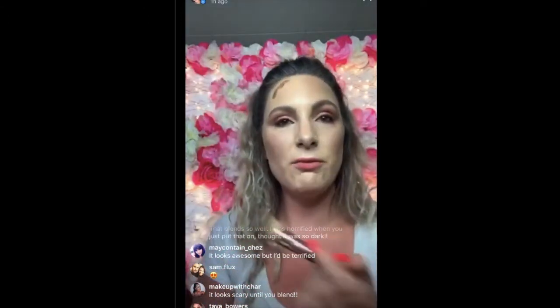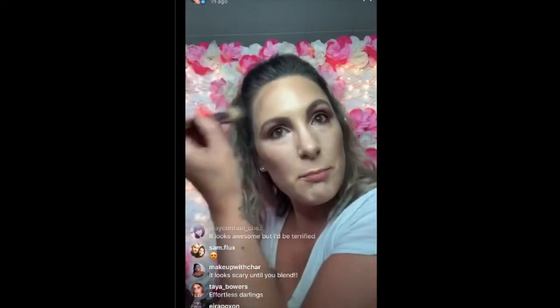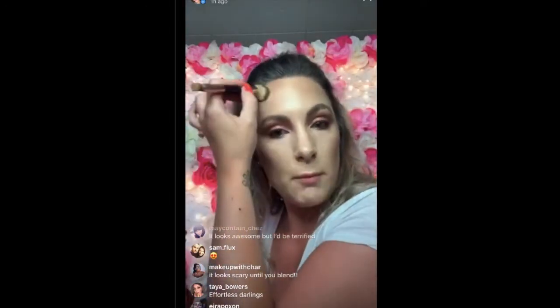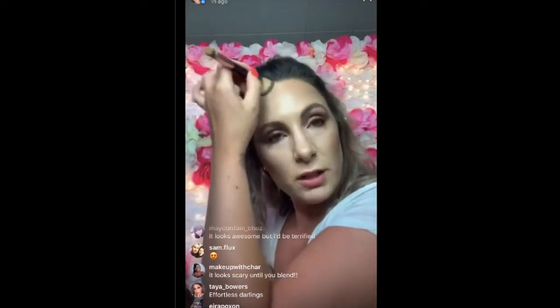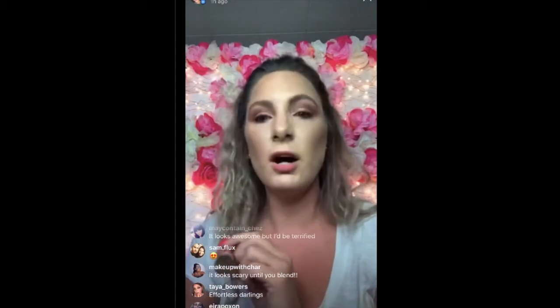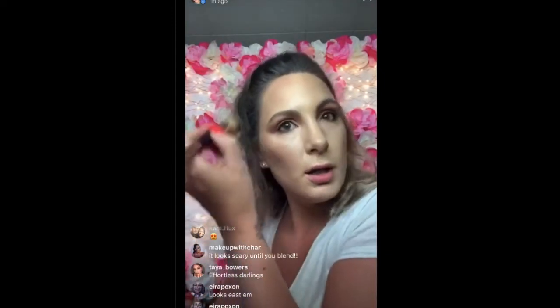And you don't even need to really worry about your application, like where you're placing it too much, because you're just going to blend it into where you want it to be. So this is actually the medium to dark shade. This does come in a lighter shade, obviously, if you're really fair. But I think even the dark shade, it doesn't look too scary, doesn't look too dark.